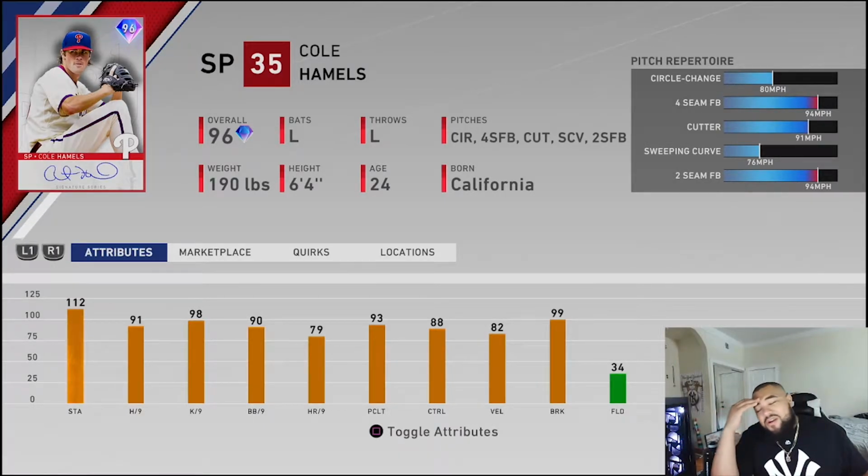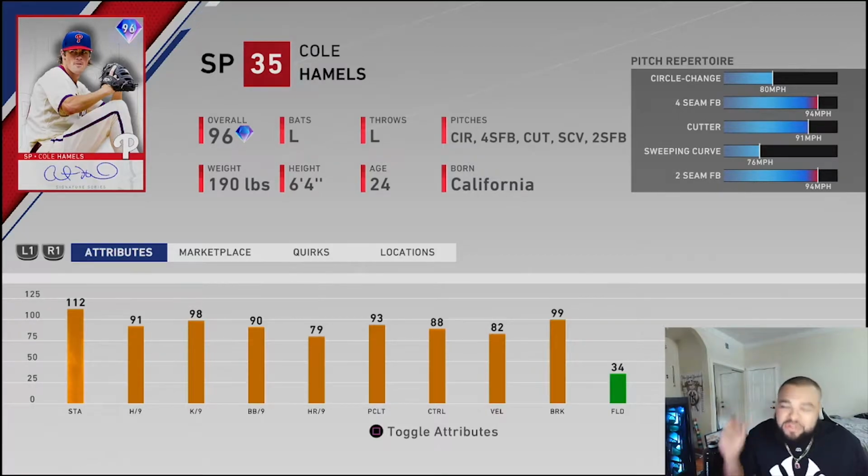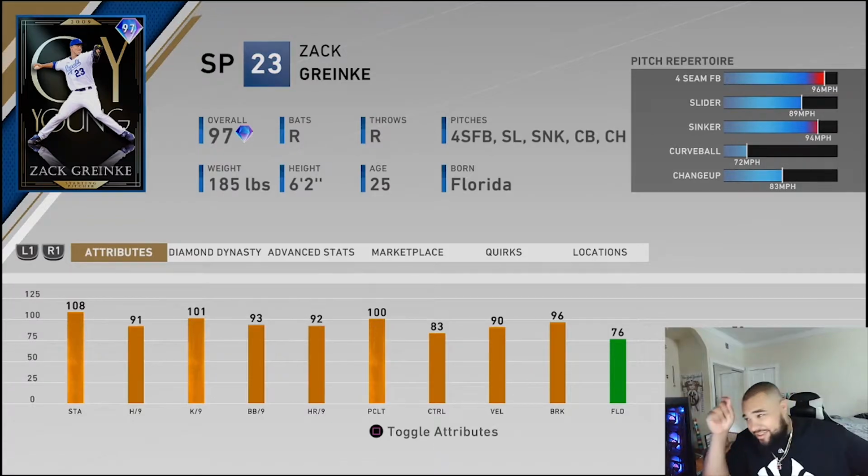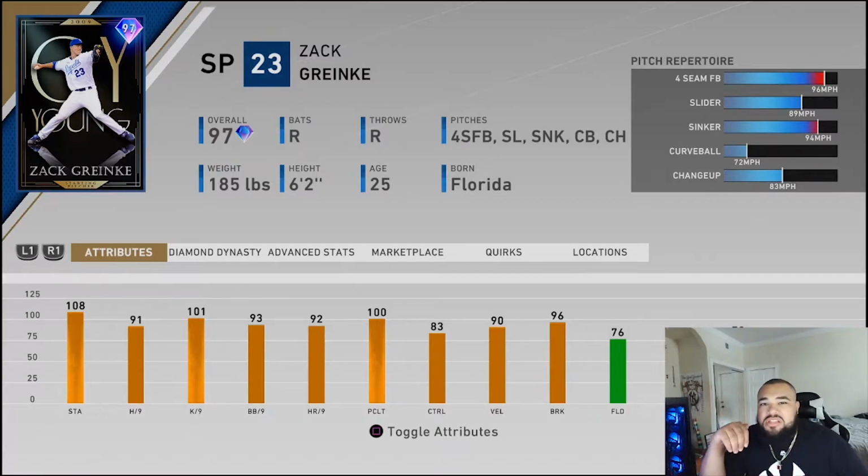All right, now you know what comes after 5, right? 4. So the 4th best starting pitcher in MLB The Show right now is this 97 overall Zack Greinke. Now this card is it. 96 mile per hour four-seam, 89 slider, 94 sinker, 72 curveball, and 83 changeup. You can do so much with this card. You can mix the high speed with the low speeds and the low speeds with the high speeds. He hits his spot. His sinker, nasty, disgusting. You throw a sinker inside on somebody, they don't know what to do.